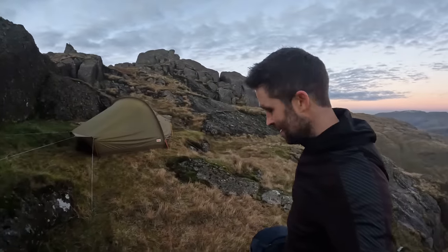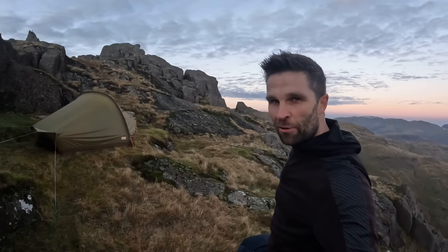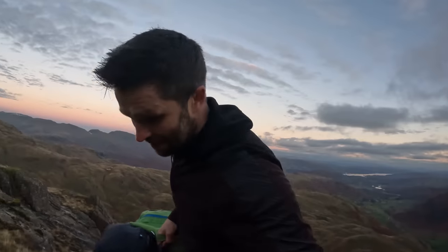And there she is, the Fjällräven Abisko Light 1, looking proud. Always happy when I'm in this tent. So it is starting to drop cold.